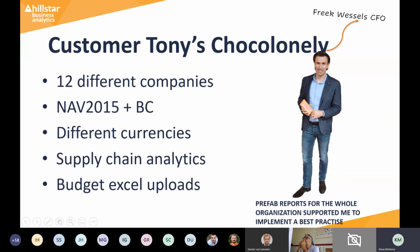My second last slide is about one of our customers, Tony Chocolonely. Maybe you know them. It's a fast growing and international company headquartered in Amsterdam. They have different Dynamics implementations and also historical databases. So it was pretty complex, and they also have administration with different currencies. And what they want is to measure everything that is going on in their company. And they use our solution to get an intelligent business and organization.